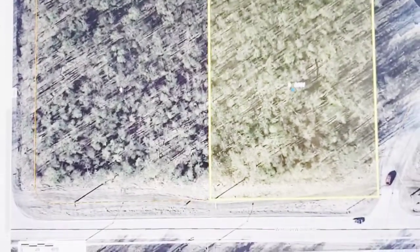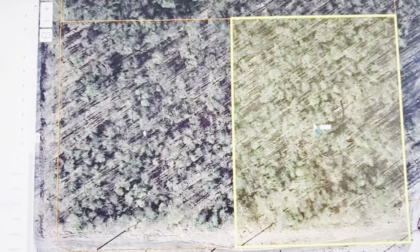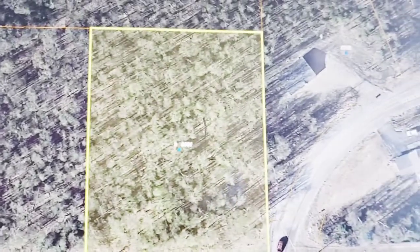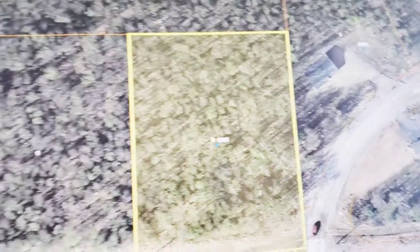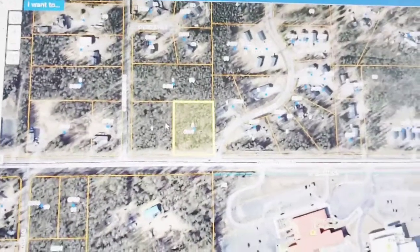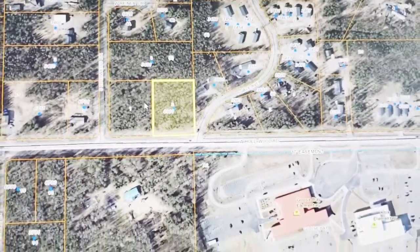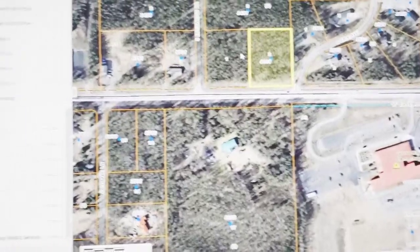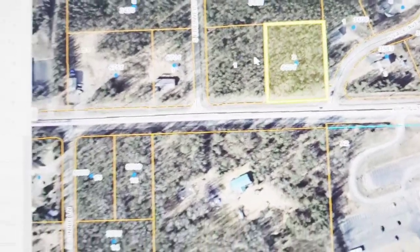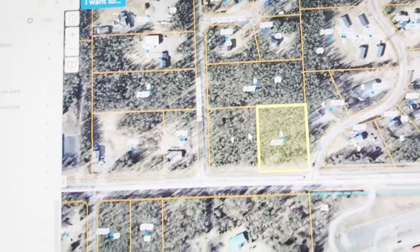Look at that. That is a well-treated lot. That tells me that the soil is probably pretty great for growing on and putting a house on. Also, you can see there's homes around that area, and so that is a good sign too. So let me zoom out on the picture so I can get a better idea of the neighborhood, and I'm able to get a really good idea of the neighborhood. By doing that, I can see that Goose Bay Elementary is kind of across the street from this property as well. And it gives me an idea about this property.